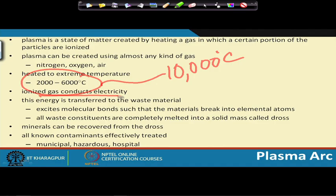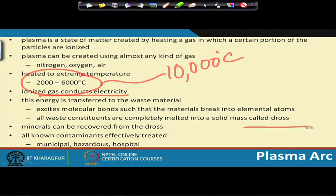Ionized gas conducts electricity. Energy is transferred to the waste material. It excites the molecular bonds such that the material is broken into elemental atoms. When elemental atoms get excited, electrons go into a higher excitation level, then they reduce back to the lower, normal level and release that energy. So all waste constituents are completely melted into a solid mass called dross, and the minerals can be recovered from the dross.